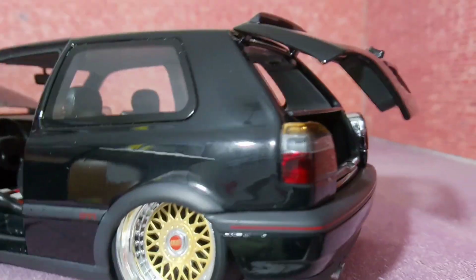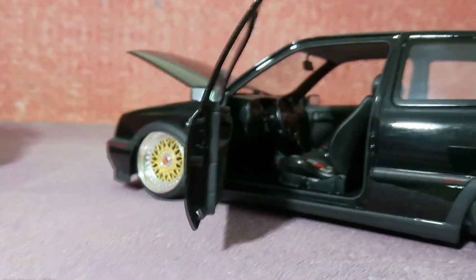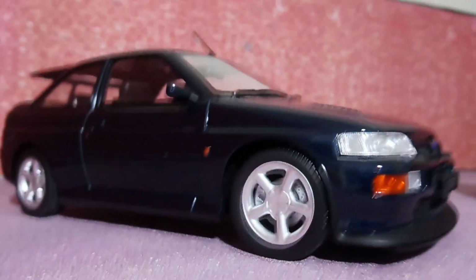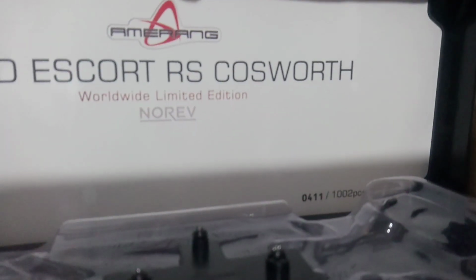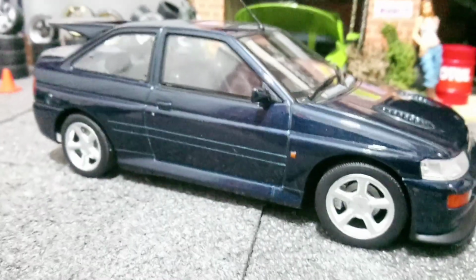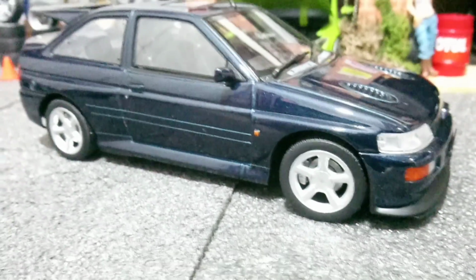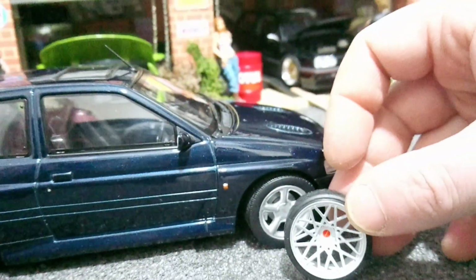That wee Golf could be doing with a fresh polish. I haven't had it out of the cabinet in a wee while. But the Escort's nice nonetheless. It's a very deep blue, but it's got a nice wee metallic. I do see marked in the box here that it is a limited edition. You can leave it like that and it's fine, but I think the obvious thing to do to it would be to put a set of 18-inch Cosworth wheels on it. I do not have a set of 18-inch Cosworth wheels. I don't know, maybe try something a little different. Maybe the Rotiform wheels. I don't know what they would be like on an Escort Cosworth.